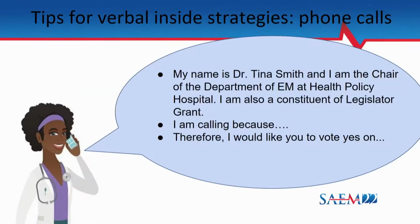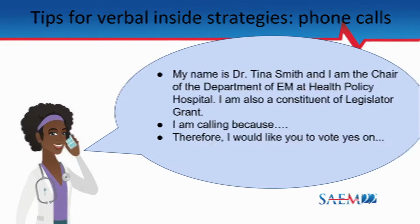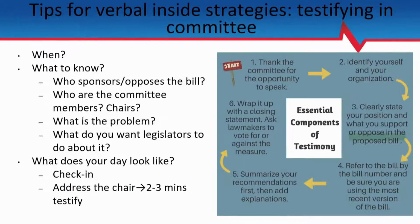So similar to written insight strategies, phone calls do follow the same format, and it's important to note that oftentimes you won't be speaking with the legislator or policymaker over the phone, but that doesn't matter because that legislative assistant that you're chatting with will create that summary similar to what they did for your written communication. And just to reiterate with that, a lot of times when you call, you might get a voicemail, right?